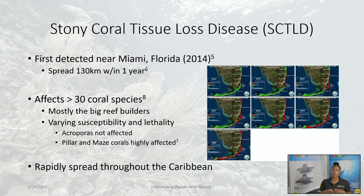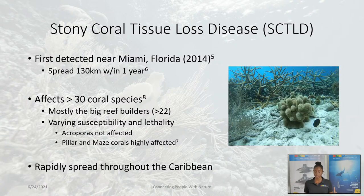Unlike the majority of diseases that only affect a couple of species, stony coral tissue loss disease affects over 30 coral species. And a lot of the species it impacts are those really big reef-building species. So think of your huge Montastreas, your big Orbicellas, you know, those colonies that are really important to give your reef that foundation that it now is at danger of losing. The disease affects different species differently. So some species are really highly affected, like your pillar corals and your mace corals, and some species are less affected. Luckily for us, acroporas don't seem to be affected by this disease, but the pillar coral that already is not that abundant is now at risk of becoming regionally extinct because of this disease.